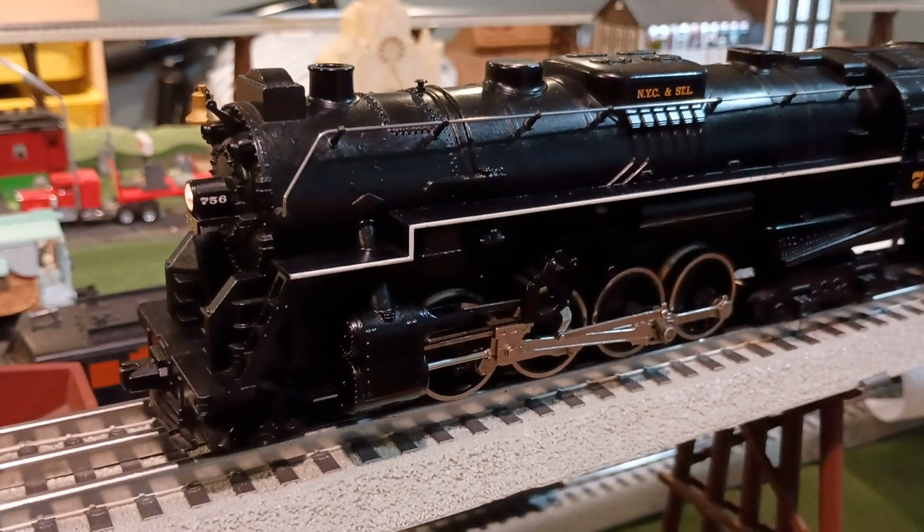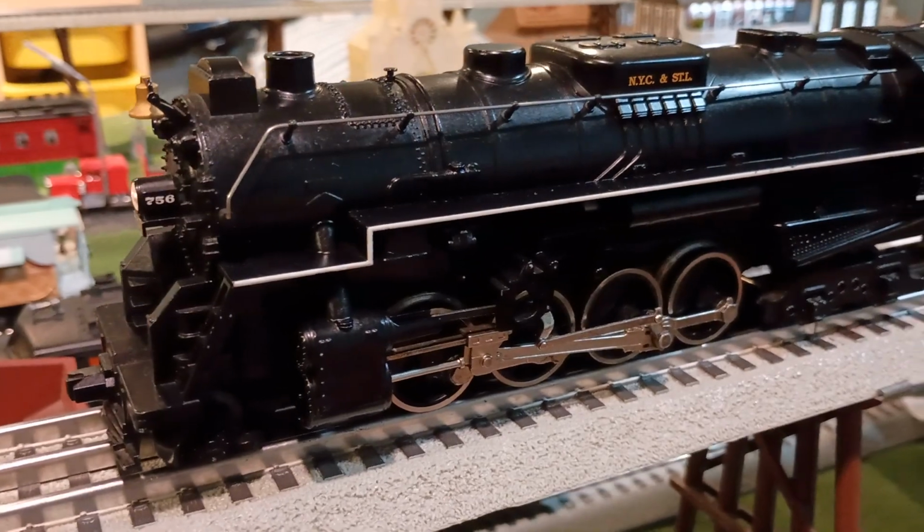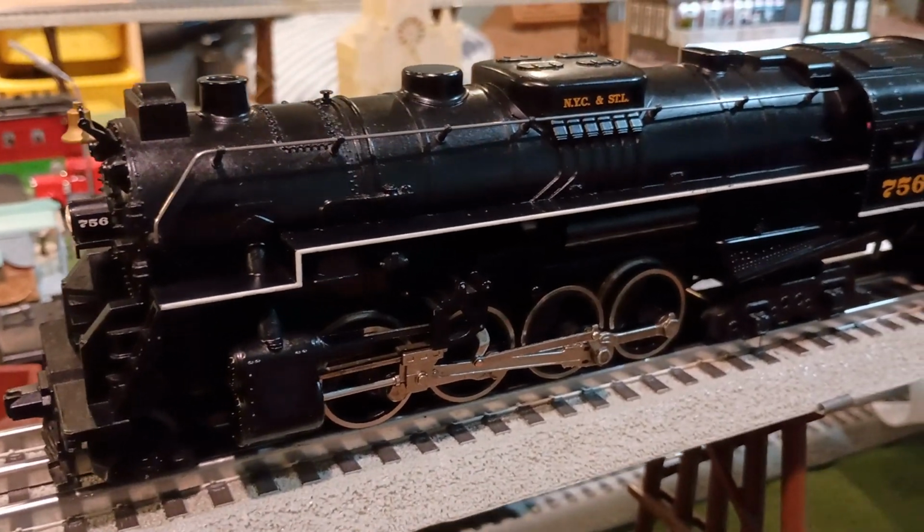It's got TMCC, which is pretty neat. It's got a smoke unit and it's got a headlight too. I'll play all the sounds for you.